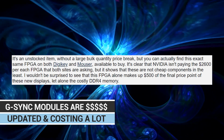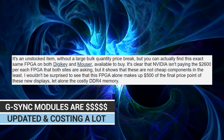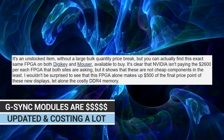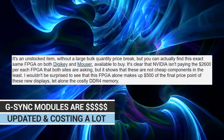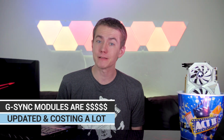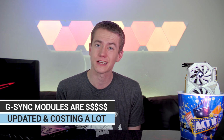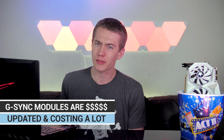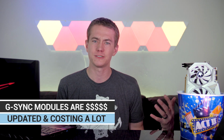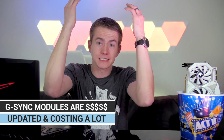The expensive FPGAs that Nvidia is using here actually retail for about $2,600, but due to bulk discounts that Nvidia would likely be getting, the price drops to a paltry $500. Considering the fact that these displays can't even do the 144Hz HDR 4K thing that they're kind of supposed to, the additional 33% cost to just have G-Sync also is a baffling choice to me. But what do you think of the insane cost of G-Sync modules? Worth it? Isn't to me.